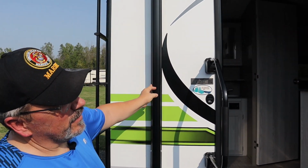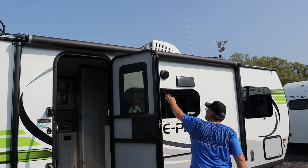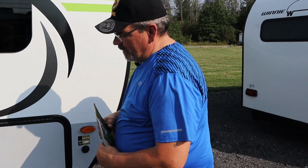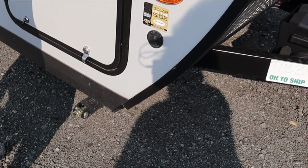This has a power awning with LED lights. It also has the speakers, outside speaker. Storage is locked up still. It has manual leveling jacks on the four sides.